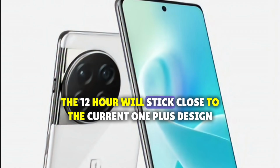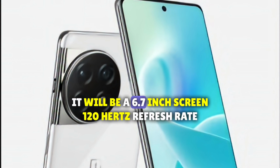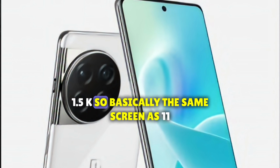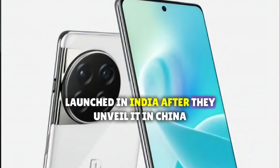The 12R will stick close to the current OnePlus design language with the offset camera island. It will be a 6.7-inch screen with 120 Hz refresh rate, 1.5K. So it's basically the same screen as the 11R. It'll have a small curve on its sides, and it will be launched in India after they unveil it in China.